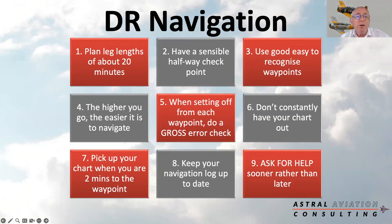Don't constantly, this might seem a bit odd, don't constantly have your chart out looking at it. The whole point of dead reckoning is to fly your planned heading and altitude accurately. And you won't be able to do that while you're constantly looking at the chart, trying to identify everywhere ahead, left and right of track. And that method that we've just talked about, if you put the chart away, also forces you to look out. And that includes looking out for other traffic. It also means you're a more relaxed pilot instead of constantly stressing about where you are. So having put the chart away, when you get to 2 minutes to your planned arrival time at your next waypoint, that's the time to pick the chart up and establish your actual position in relation to where you should be.